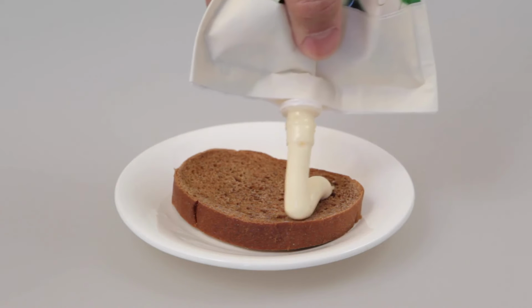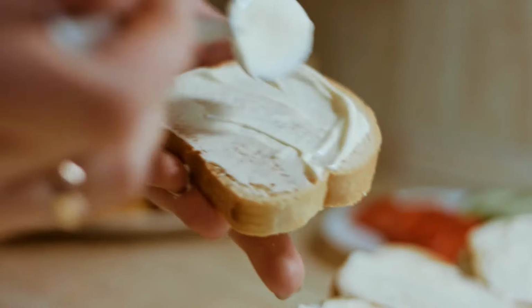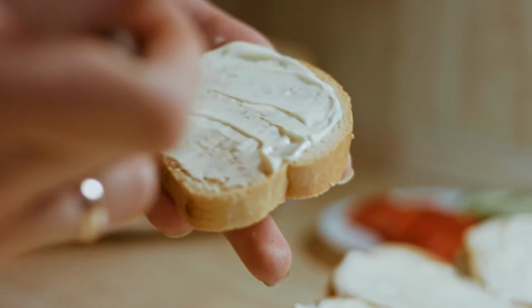Mayonnaise is a versatile ingredient that has become a staple in refrigerators everywhere. It may not be for everyone, but fans of the sauce can find all sorts of reasons to bust it out.